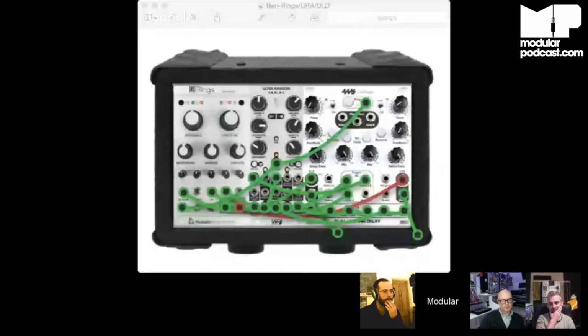I'll pull the image back up. Like everyone else, near enough, because it came up loads. I used Rings.